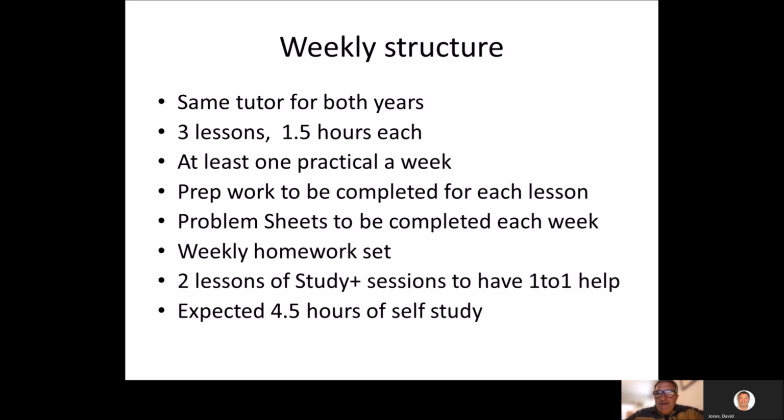You will achieve a good understanding of the work because we ask you to do prep work before each lesson. That's to prepare you for what you're about to cover. We ask you to complete problem sheets each week, which is essentially practicing applying the physics that you've covered in that week. And we also give you a homework each week, which again is past A-level questions based on the work that you've been learning during the week. So it's an assessment of whether or not you can actually apply the physics you've been learning in class and studying during the week to A-level questions.